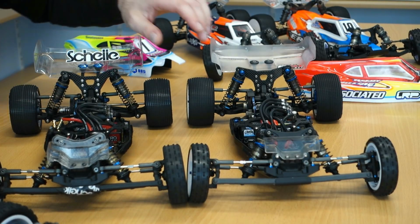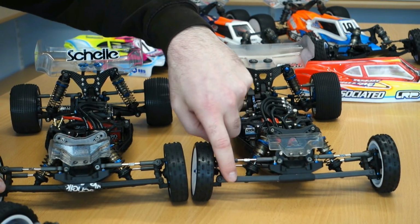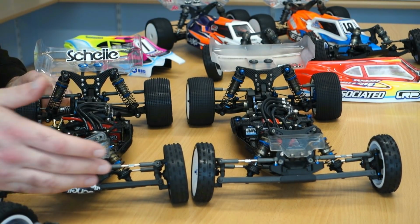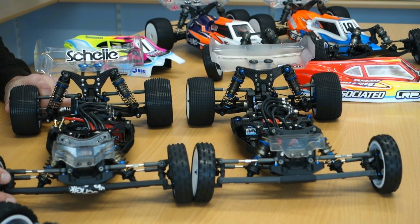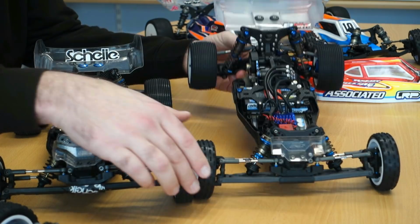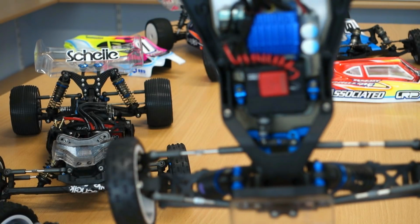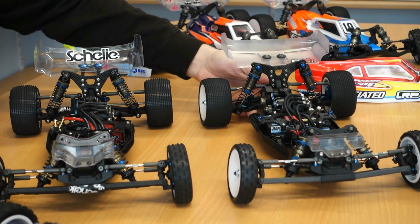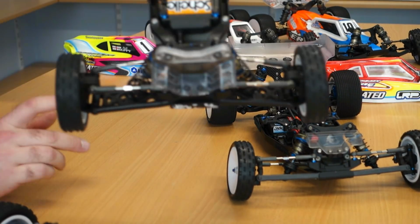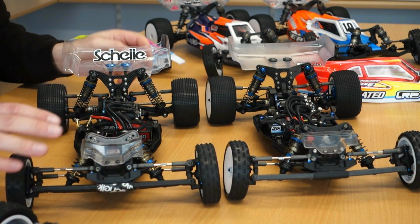So anything else that's changed on the front? There's not really a great deal, to be fair. You can see Neil's been running these flat arms. I was running the flat arms on my B6 anyway. They seem to be a bit better for holding the corners and making the car a bit more consistent to drive. But other than that, if we have a look inside there, I'll pop that one up to the camera, see if we can get a nice focused shot on the front. There's not really a lot from one car to the other that's changed on that front end or the steering mechanism. So the chassis on the front is exactly the same.